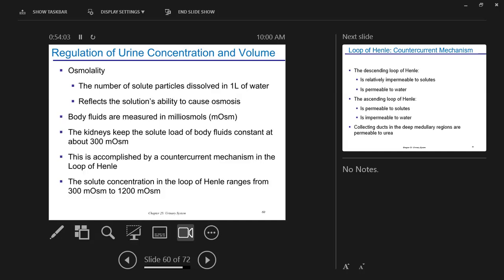Now, the concentration of the solute particles is a reflection of which way osmosis will go. You could take that 10% salt solution and put an artificial cell inside that was 50% salt. The 10% salt solution has a higher water concentration because 90% is greater than 50%. Water will go into the cell. It's the amount of solute particles inside a liter of water that will dictate which way water is going to go through osmosis.